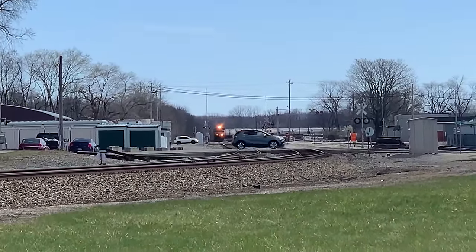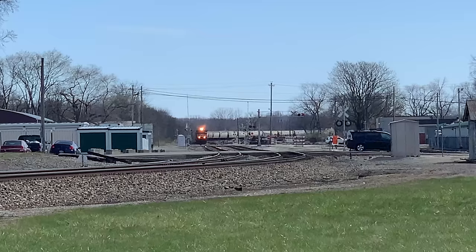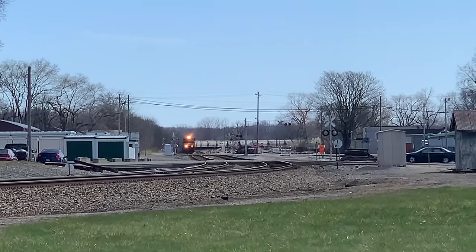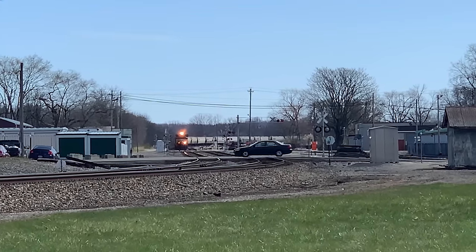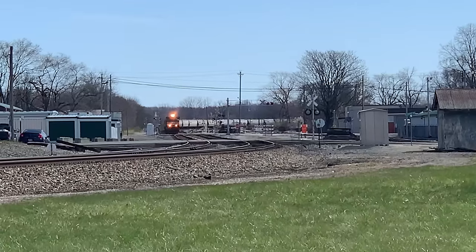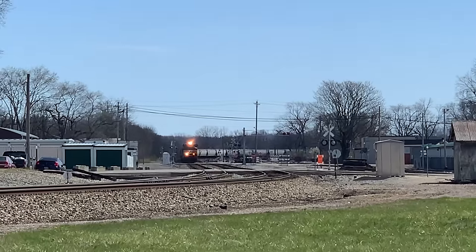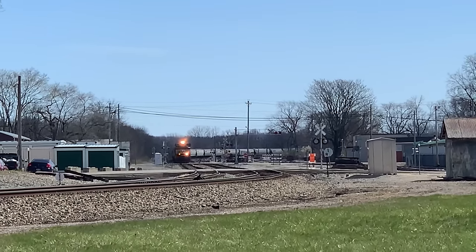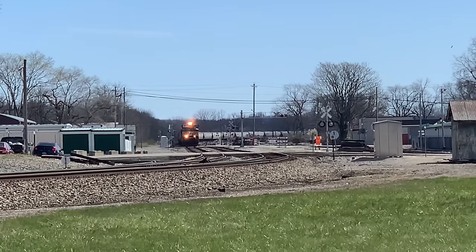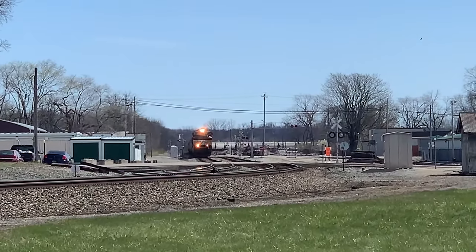Zoomed in 6 times. Hey, the wind eased up a little bit.